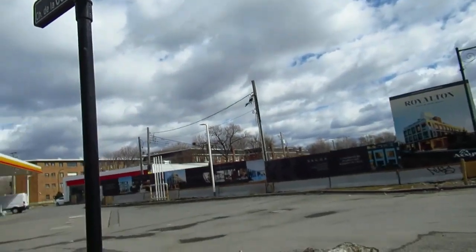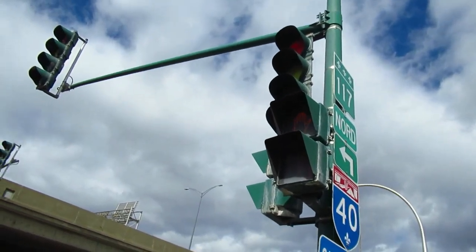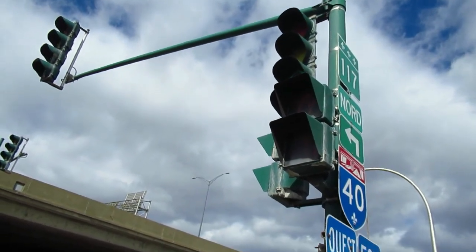In the town of Montreal's sector of the city. And you know how you know you're in one of those areas? Because I think it's only this part of town that has these green traffic lights and poles and all that, and I like that. It's nice.